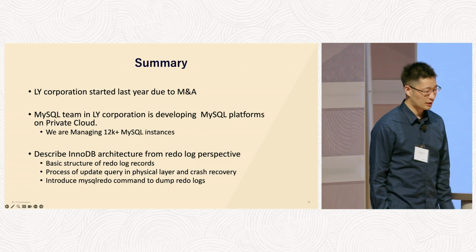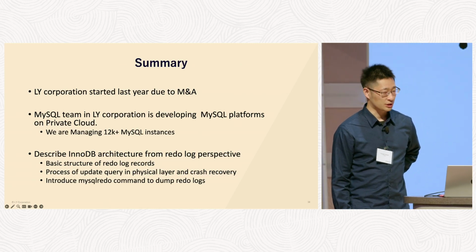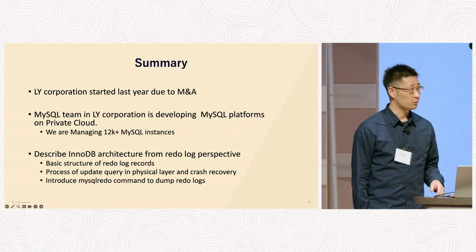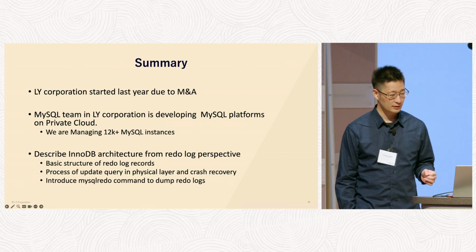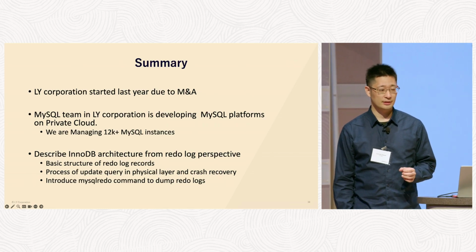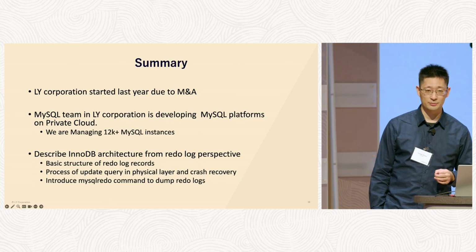And to wrap up. In this session, I explained the overview of LY Corporation and the overview of the MySQL platform in our company and how we manage the MySQL environment. And lastly, I explained the InnoDB redo log, InnoDB insight from the redo log perspective.